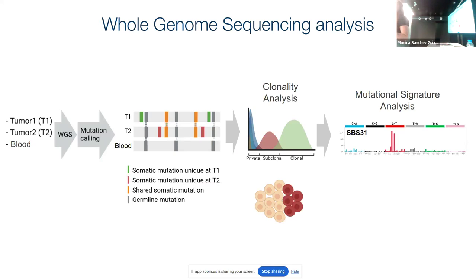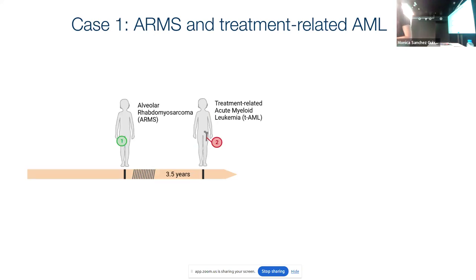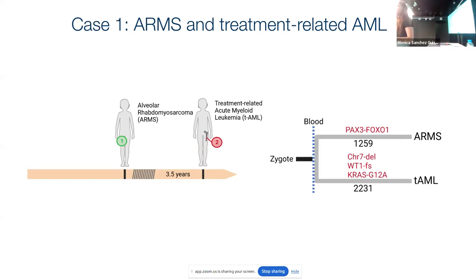So we perform all of these analyses, the clonality and the mutational signatures, and with all this information we try to figure out where the second tumor comes from. In the first case, we have a child that developed an alveolar rhabdomyosarcoma, a sarcoma thought to arise from muscle tissue. This patient was treated, was cured, and three and a half years later developed an acute myeloid leukemia. We did the somatic mutation analysis and identified different types of drivers in both tumors. We have the typical fusion in the rhabdomyosarcoma, PAX3-FOXO1, and typical alterations of leukemia, like a chromosome 7 monosomy, a KRAS driver mutation, and so on.